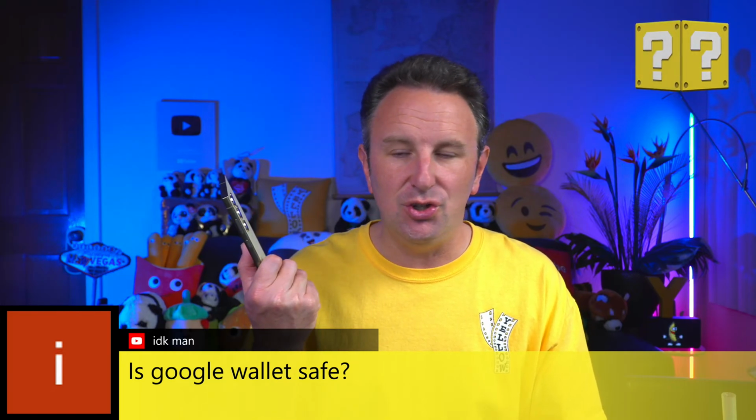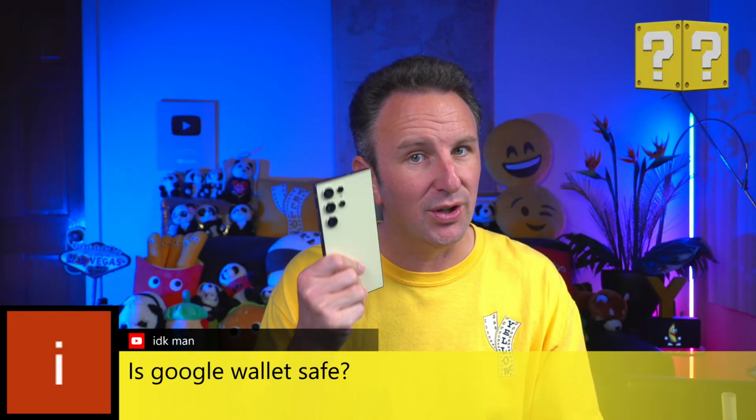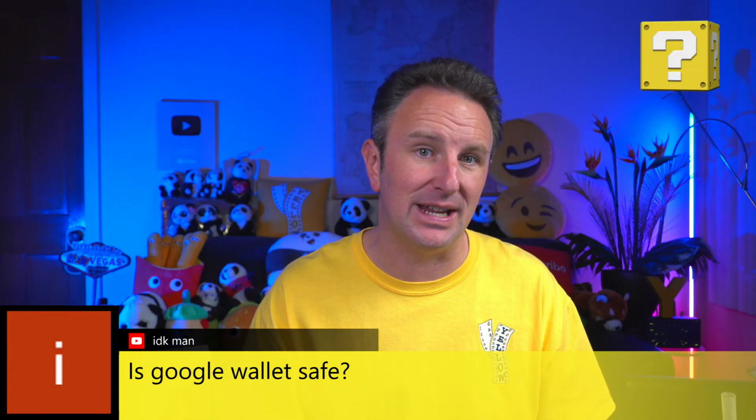IDK Man says, is Google Wallet safe? Google Wallet's as safe as you are to keep your phone safe and keep your PIN safe. I just told you in London they steal phones a lot, so if your Google Wallet's the only way you have to pay, be careful of that. Pickpockets can steal your wallet too, but what are the chances that they're going to steal your wallet and your phone both at the same time? I guess if you have both of them in your purse or your bag, they might, but if you've got them in 2 different places, I think it's good to carry a few different forms of payment just in case you lose one of them.